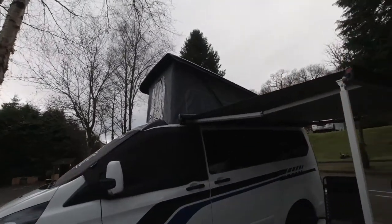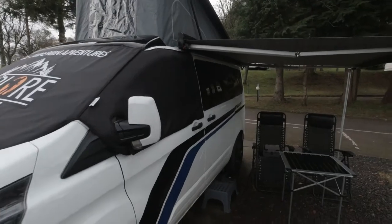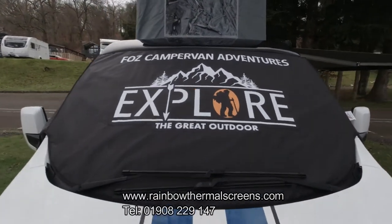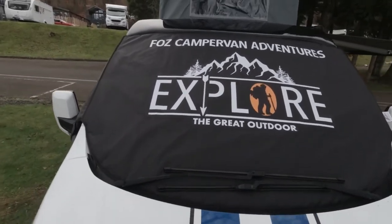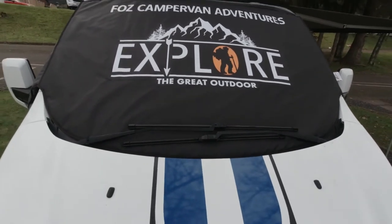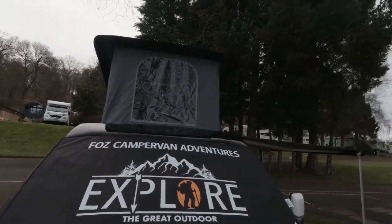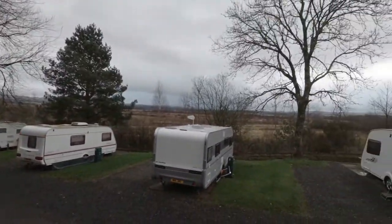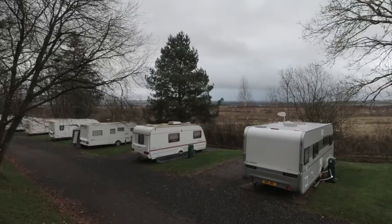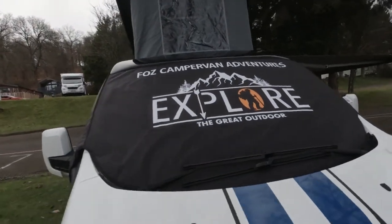So here we are now, the van's all set up. We've got our screen from Rainbow Screens. It looks fantastic, has the Forest Camper Van Adventures logo on it, and this is the design I picked to go on it. Got the view out over the front there, and I'll just show you. It's beautiful, surrounded by hills and grassland. So that is the front of the van.